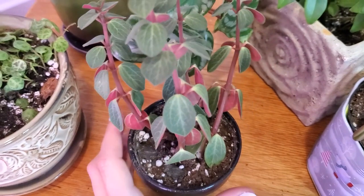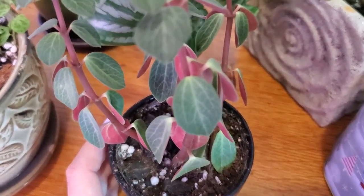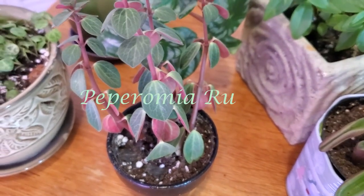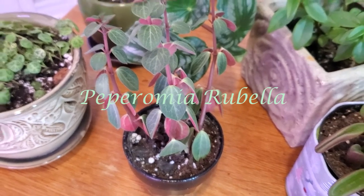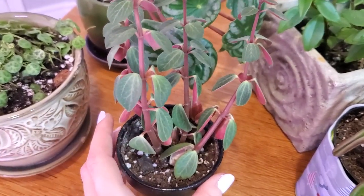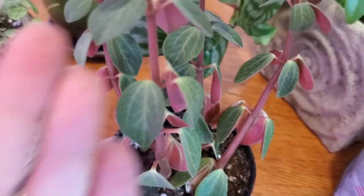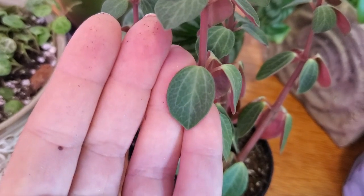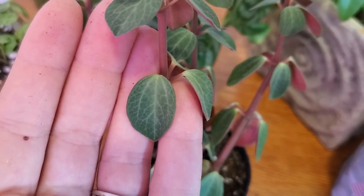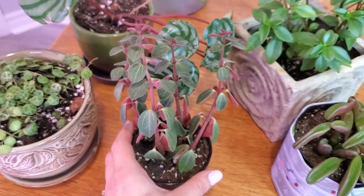This guy, oh, I can't remember his name now all of a sudden, but he's absolutely gorgeous. I'll put his name up beside me. Oh, darn. He is so beautiful, red on the back, and like the veining in the leaves. Come on, focus. Look at that. Wow. Just a really cool, small little desk plant.